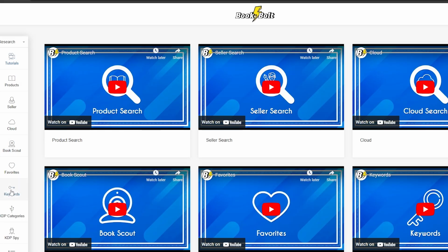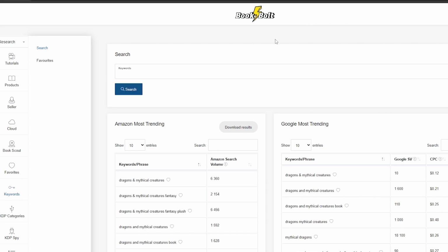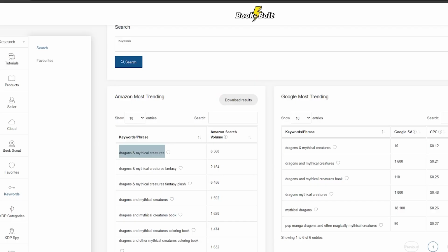Select this keyword option and select the search. Now, you can search for the best keywords for this book. As you can see here, we have all the best and top keywords for this book. I'm gonna copy these to here one by one.